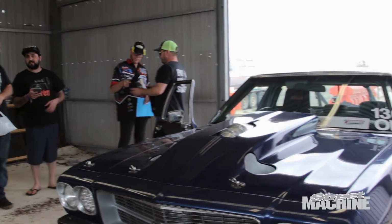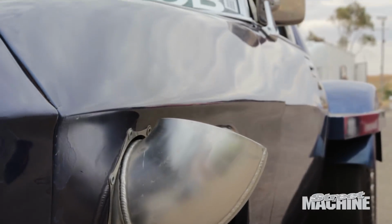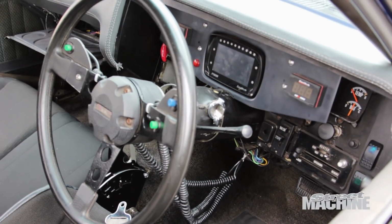Give us a bit of an overview on the car mechanically. We've still got a Dandy engine, 595 cubic inch. We've gone to 94 mil Garretts this year. We've changed gearboxes. Changed diff, and we'll see what happens. Got the radio back on, so I hope we can make it work.